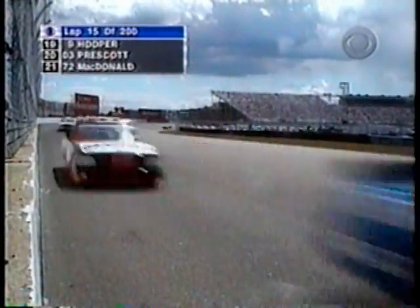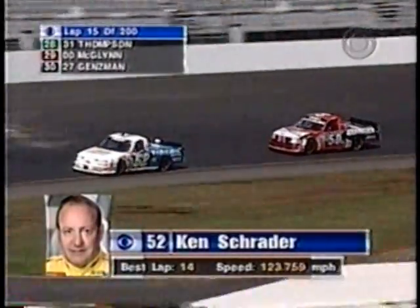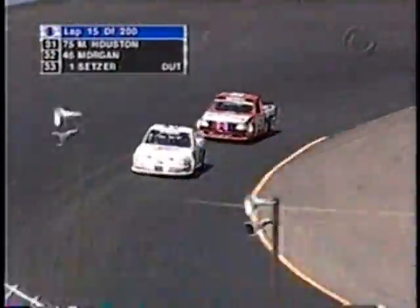And Greg Biffle just simply cannot find a way around Kenny Schrader. Kenny Schrader knows his way around this racetrack. He's had a lot of success in the Winston Cup. He hasn't won. Sat on the pole several times and has led some laps here and been a front runner in NASCAR Winston Cup competition, and showing that he knows the way around here today.